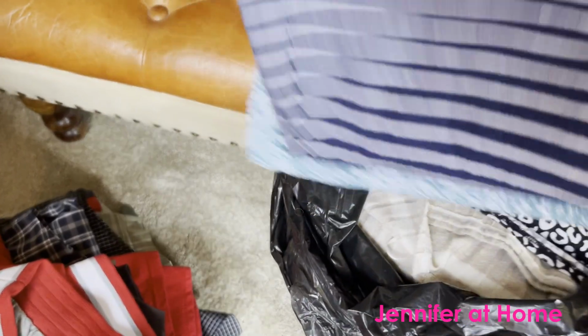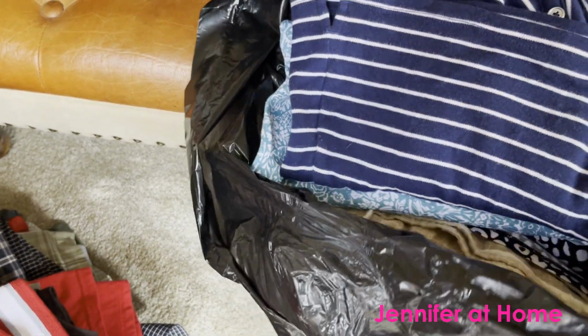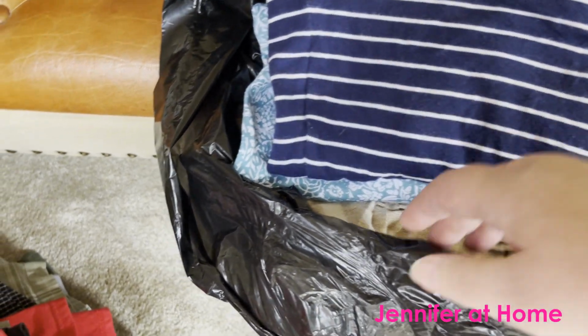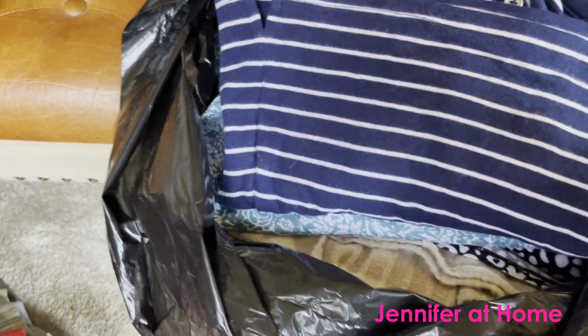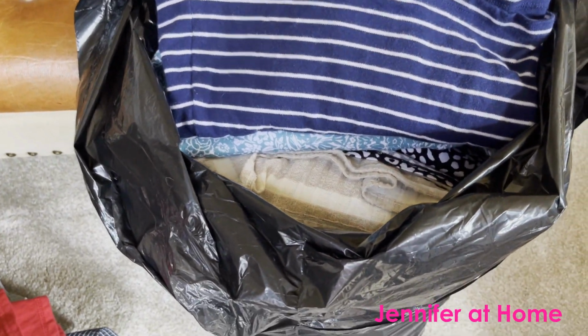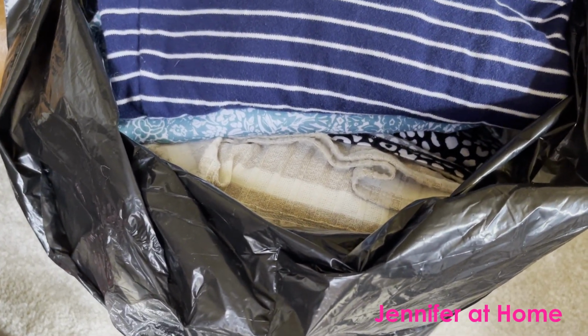I always like to package things for donation nice and neat. I fold them up and stack them in a box or a black plastic trash bag. This way I can tie up the plastic bag or tape up the box, and I don't see what's in there when it's time to donate and second guess anything that I have set aside to take to the donation center.